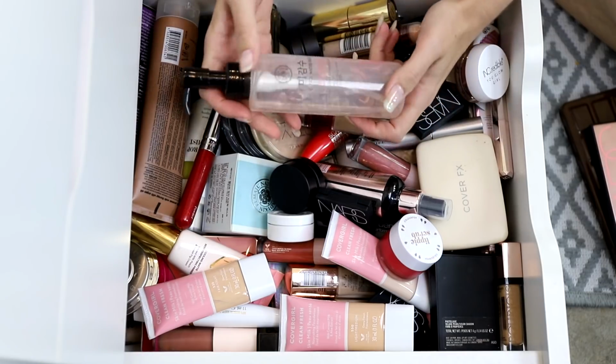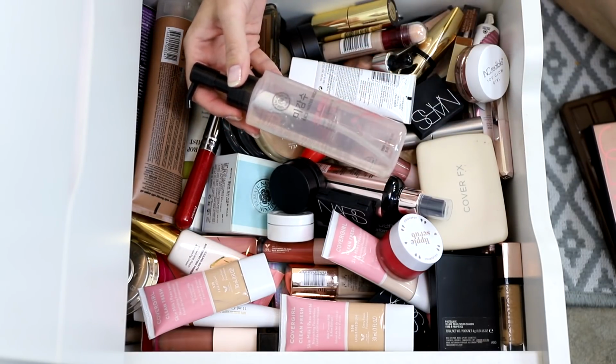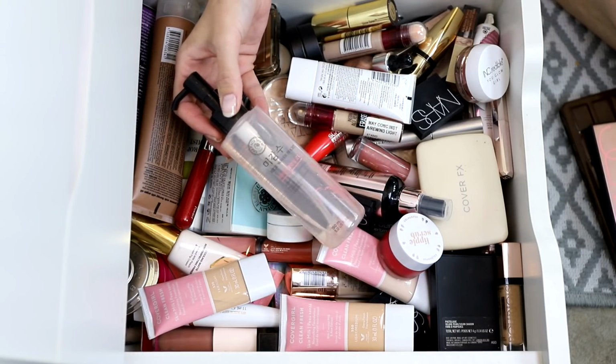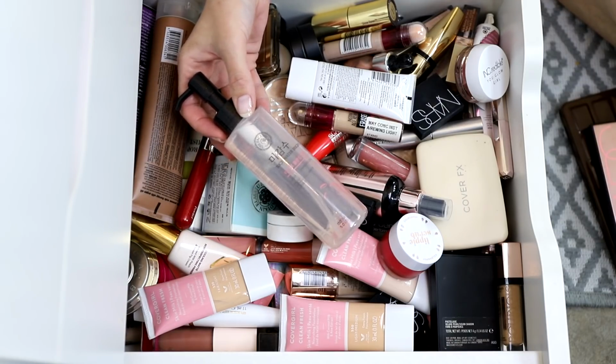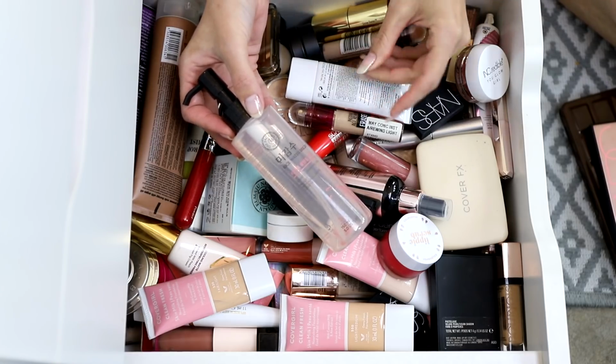This is the Face Shop Rice Water Bright Light Cleansing Oil. So I find that this breaks down makeup well, but it just does not emulsify. It's so difficult to get off the skin, and I don't have time for that.